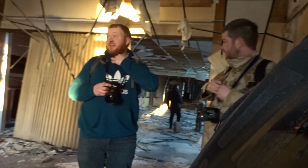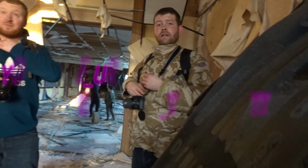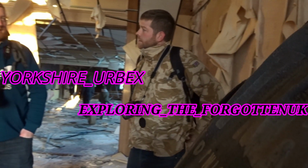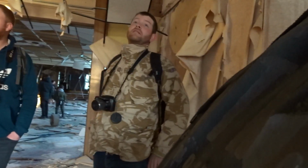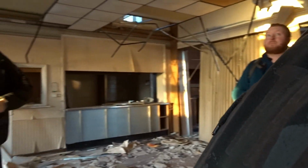I think they're starting to renovate anyway, so a lot of what we're in there is probably in the skip somewhere. Anyway, that's it. They've taken the copper pipes out and everything, on the floor. Well, a bit like this, to be fair. Yeah, that's what they've done, isn't it? They've just whipped everything that's worth anything out, haven't they?